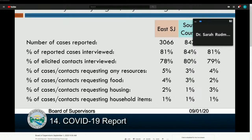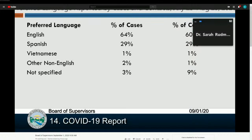What this tells me is that we're doing something right in terms of reaching out and connecting with folks, but knowing that these areas are being more impacted by the disease, I think it's also a sign that we can be doing better, that doing equal work is not necessarily doing equitable work, and making sure that we would want to be achieving, if possible, even higher rates in the areas that are being impacted even more is certainly a goal of ours.